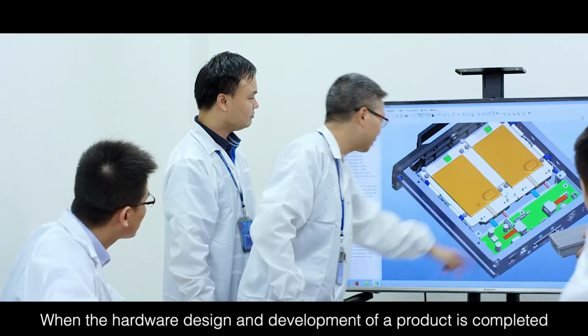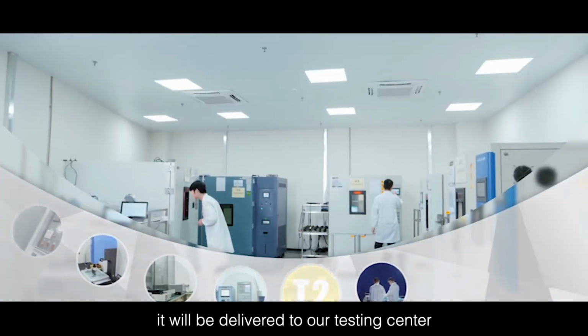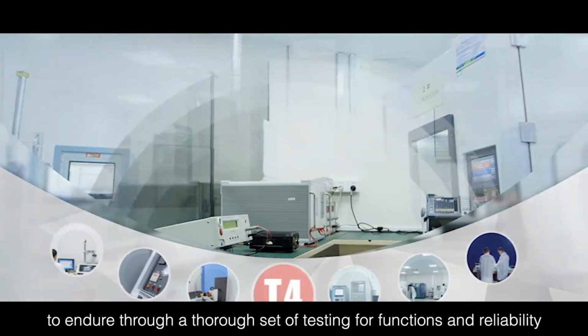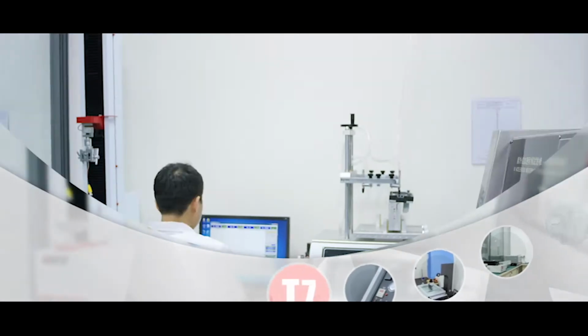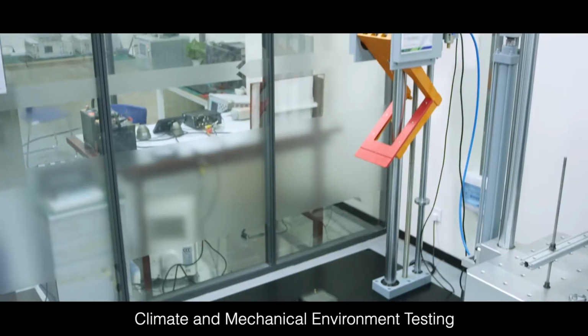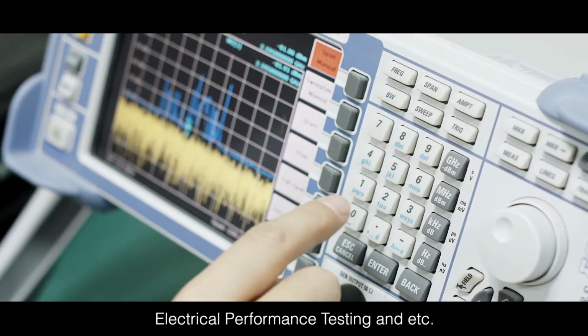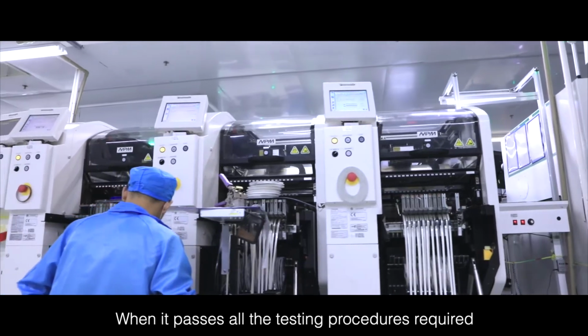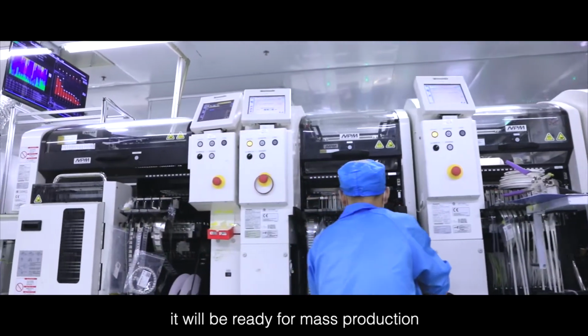When the hardware design and development of a product is completed, it will be delivered to our testing center to endure a thorough set of testing for functions and reliability, such as EMC testing, climate and mechanical environment testing, electrical performance testing, etc. When it passes all the testing procedures required, it will be ready for mass production.